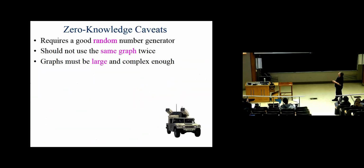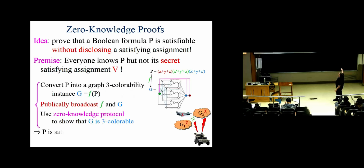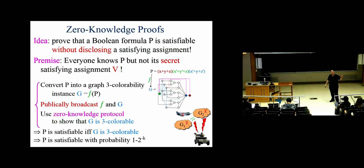you can do this with any NP-complete problem, is my next point. So if you didn't get that one, I'm not sure if you'll appreciate this point, that any problem in NP, like satisfiability, you can convert to a graph colorability and then push the graph colorability through this protocol and thereby have a zero-knowledge proof for any problem in NP, not just isomorphism, not just graph colorability, but satisfiability, or any other problem in NP.